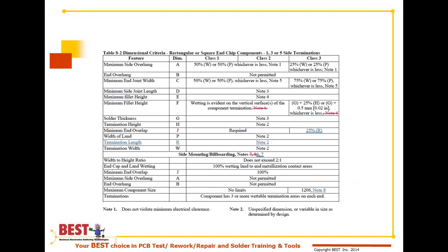Then we get into the tables. This is table 8-2, so you've got to go several pages over. We're talking about 1-3 and 5-sided components on page 8-15. You can see they removed the note in minimum fillet height.